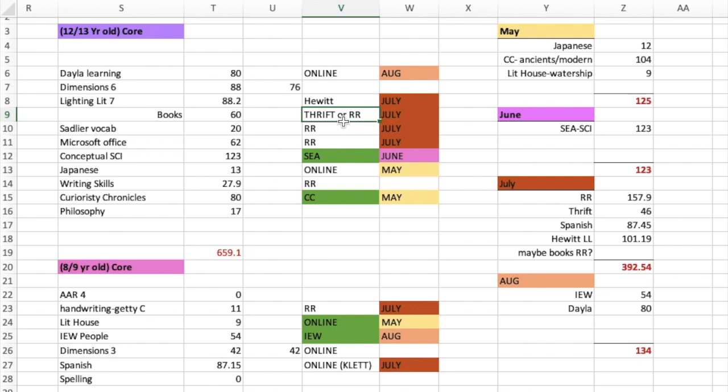I just did the math yesterday, and it was only about $10 cheaper to use Thrift Books than get the entire package of books new from Rainbow Resources. But again, that will largely depend on when I go to purchase it in July, if they're still on sale. So I'm going to be buying Spanish for next year. I'm going to be buying Lightning Literature for next year. And again, you can see Lightning Literature by far is going to be the most expensive because it'll be about $147 just for Lightning Literature for next year.